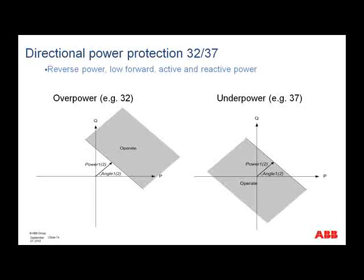Now, this is showing an overpower function and an underpower function, and in each case you can see you have a magnitude to set and you have an angle to set. The overpower function is for powers above the magnitude, and for underpower it's below the magnitude set, but you also have to bear in mind the angle. So the easiest way to visualize how these would operate is if you take the overpower one, for instance, and take that angle and spin it around 360 degrees, and that would basically give you the operate area for any set angle, and similarly for the underpower case.